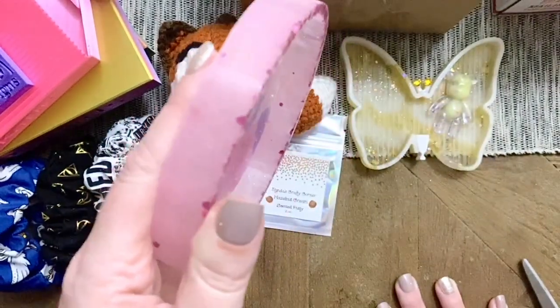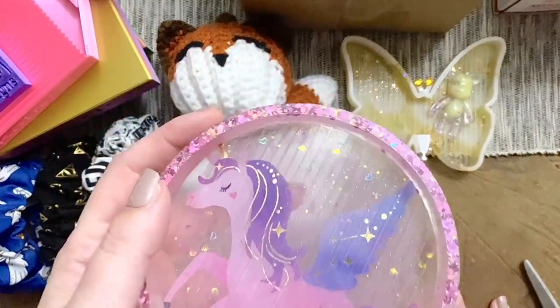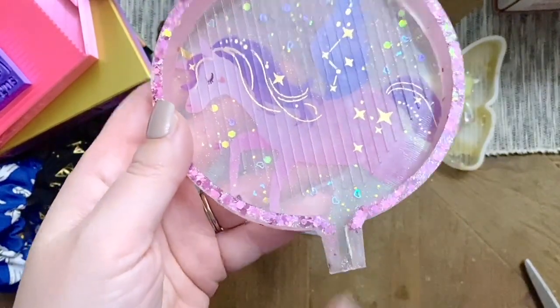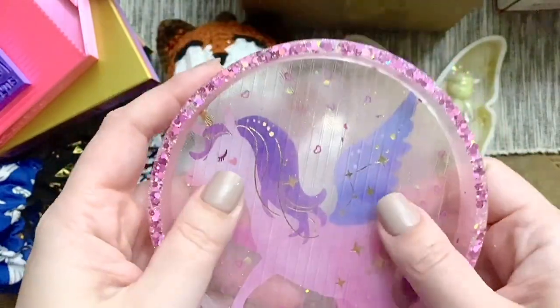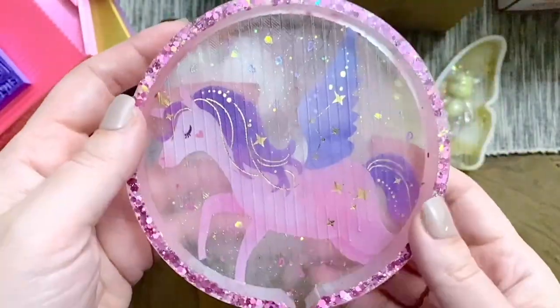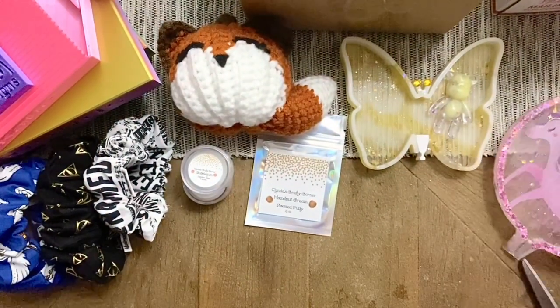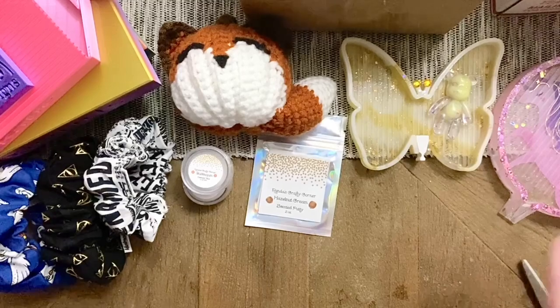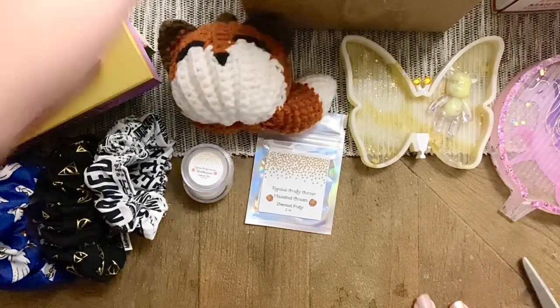I like the glitter detail on the sides, or the edges rather. It does have nice height, and then there's a spout here to pour your drills out. So yay, love that. It looks to be really cleanly cut. I love it. I love seeing what resin artists can do. I have not an artistic bone in my body, so that's always really, really fun to see.